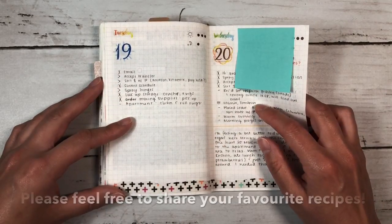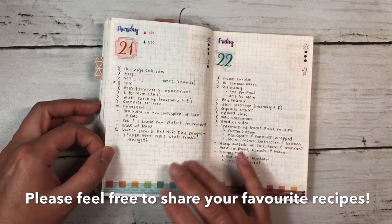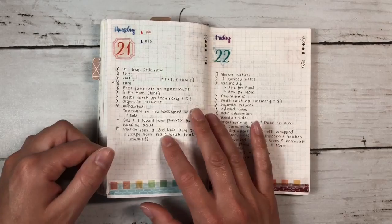We got a Vitamix, which I'm really excited about. We've been trying some smoothies, and I know that I'll get a lot of use this summer.